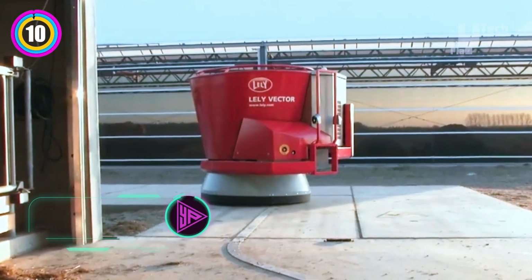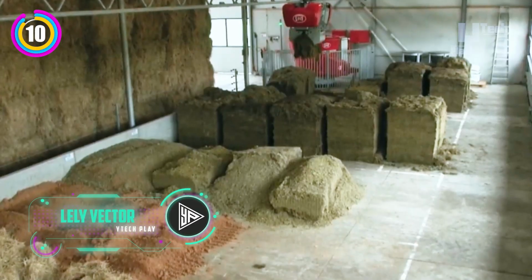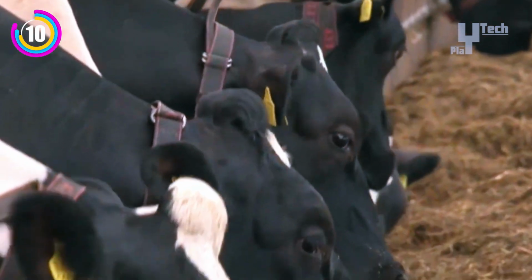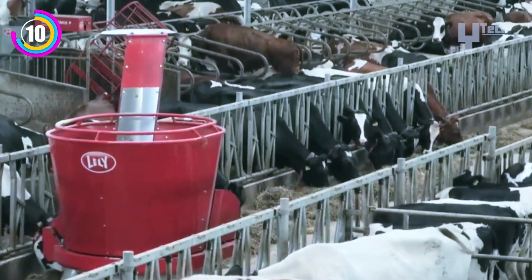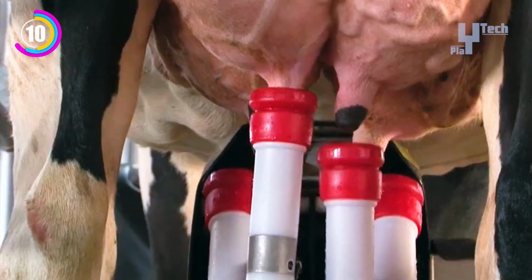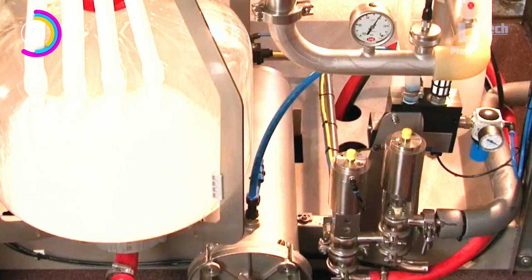With the Vector robot feeder, Lily has unveiled a novel economic idea that aims to transform the cow feeding industry. With the least amount of labor required, this technology provides accurate, consistent feeding and guarantees a steady supply of fresh food. The robot feeder, using an advanced system, determines the best feeding times. Frequent assessment of the feed height in every segment enables the robot to determine when restocking is required.